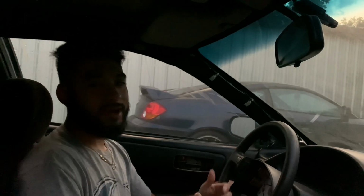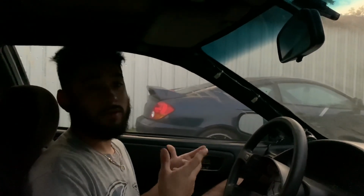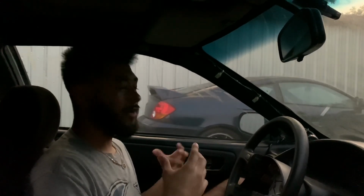Interrupted by some heavy rain right now. It started really pouring, but we were able to get the car clean. We got the seats clean and everything cleaned. Right now we're gonna go on a little small test drive and give y'all a sound of how the car sounds now.